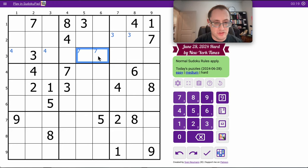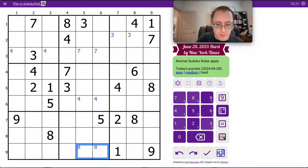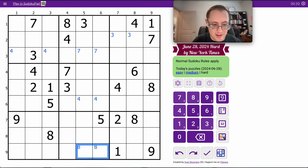The middle rows, I get a 4 in row 6, but beyond that, I have a 7, 6, 2, 1, 3, 8, 5. I can't do anything. In the bottom 3 rows, I'll get an 8 in row 9. I'll get a 9 in row 8, and that's all I get.